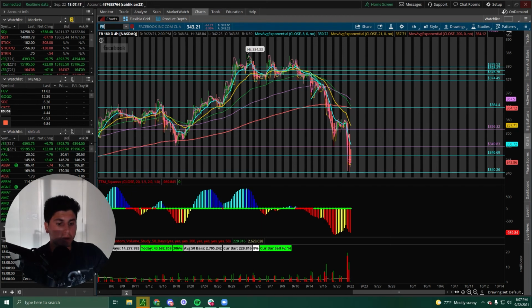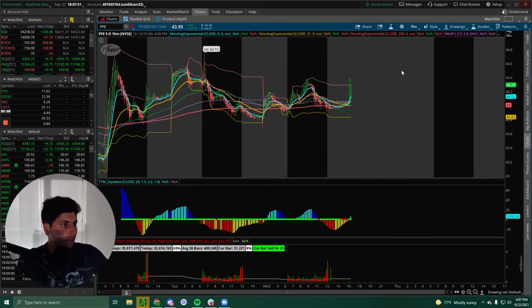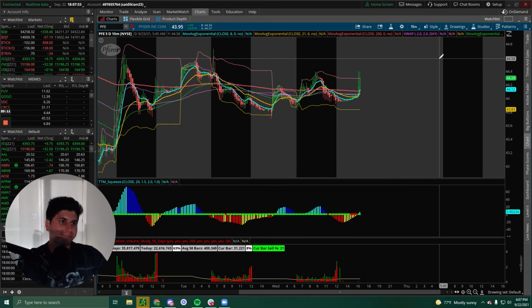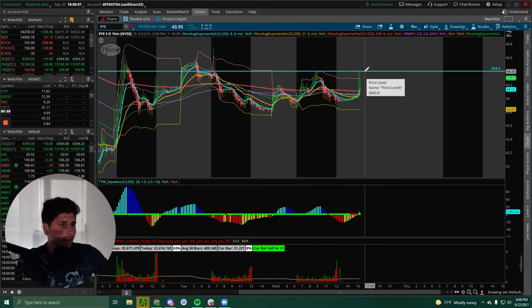All right, last two. Pfizer and SQ. All right, so again, Pfizer got approval for booster shots. Not sure if that's priced in. Could push up. Let's see. We actually got perfect resistance here, 44.4. Rejection here, rejection here. If it breaks above 44.4, we got 44.65.